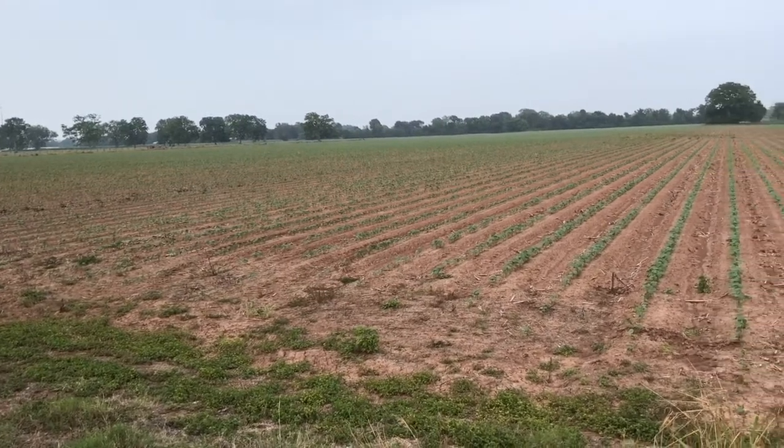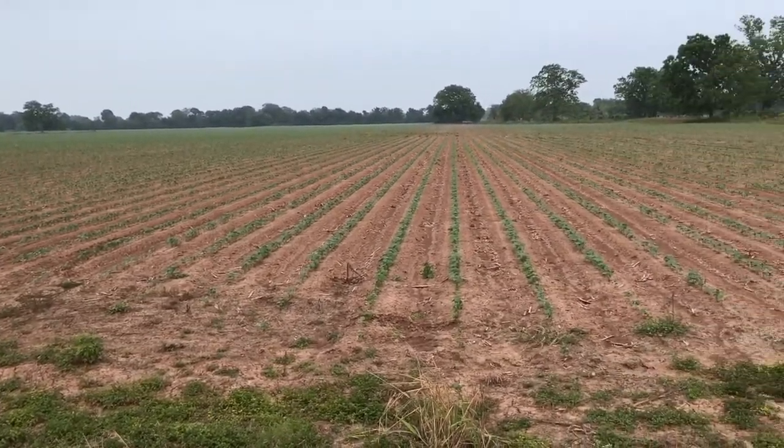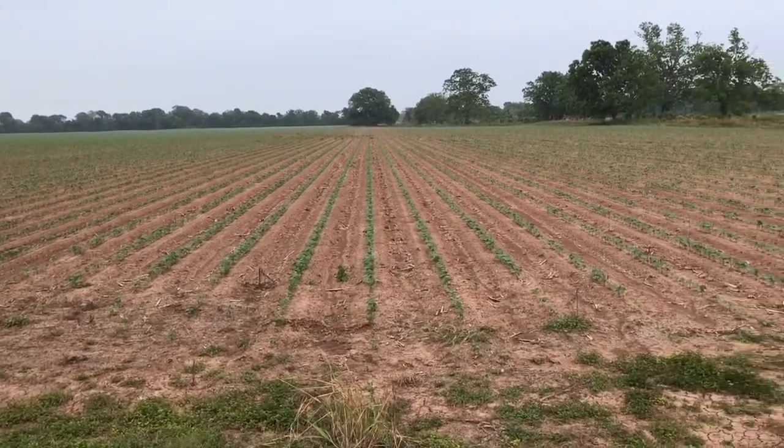Right. See the color of that soil? That's that light, caney land. It's so fertile, and it's so right for cotton, right? Yeah. Oh, it's beautiful.